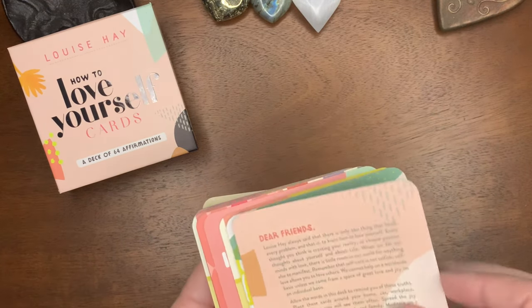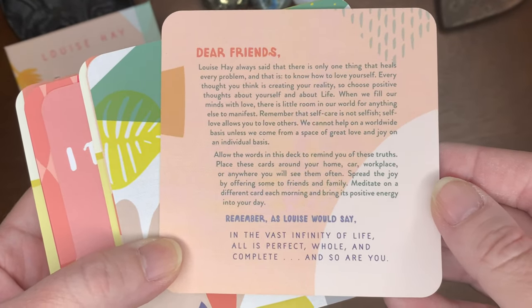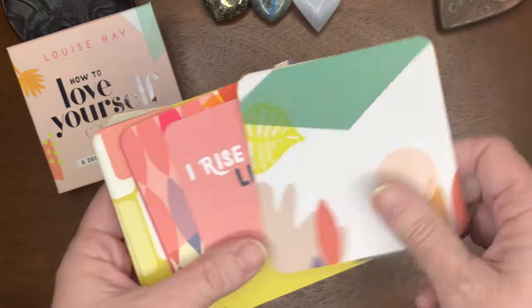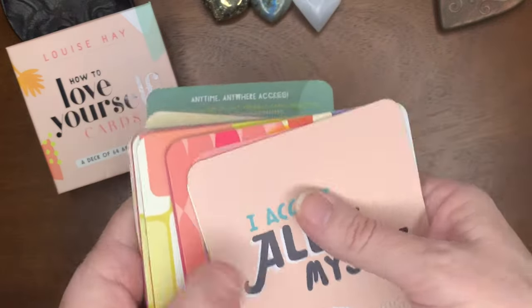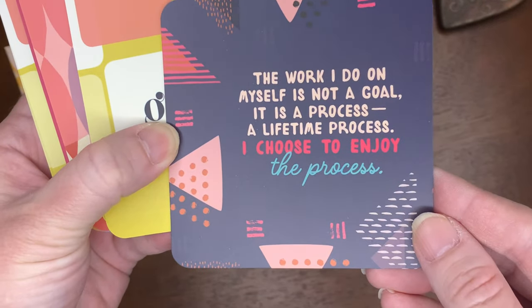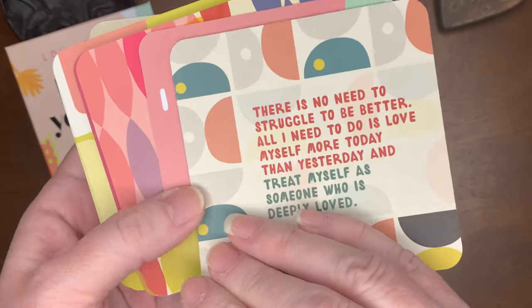Let me read one right here. It says, my business is prosperous, and then it says, I rejoice in other people's success because I know there is plenty for everyone. I mean, they're just so positive. I love positivity. I love spreading positivity, and there is no room for bad juju in my life. So if you don't have a set of affirmation cards, please get yourself a set and just pull one a day, and it'll brighten up your day.